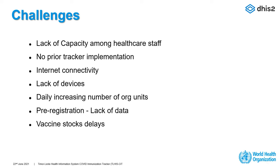Although we planned to bulk register individuals to the tracker, due to the incompleteness of data, we couldn't do it. So then we had to enumerate the population prior to the vaccination campaign. Although it is not directly related to the information system, another challenge was lack of information about vaccine arrival and other related information.